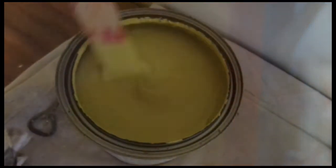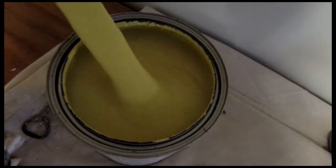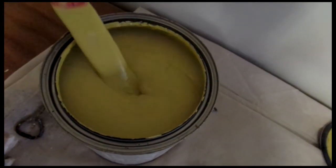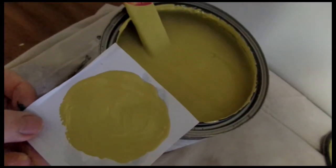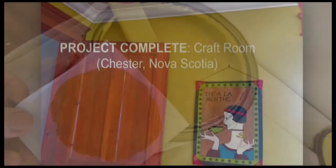So at that point, once you've chosen a color, what we do is we take it to the paint store and they create a custom formula for you and put it right in the computer for you. And that means you can access that color anytime you want in the future.